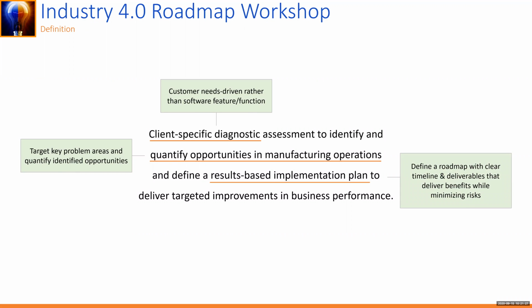Then we look at how we define that roadmap and go through that prioritization that I talked about earlier, and really define that clear timeline and deliverables while minimizing the different risks that you might have in place. And how do we get those gains quickly? So how do we drive immediate results while we're pursuing that longer term path?